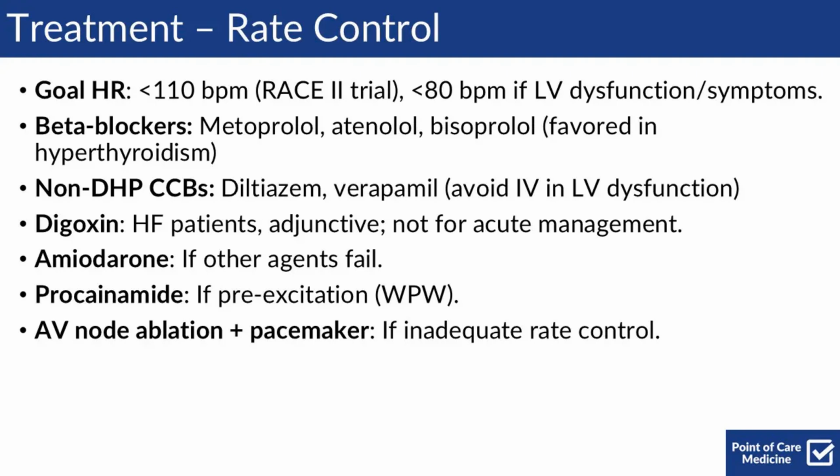Let's move on to rate control strategies. The RACE-2 trial established a goal heart rate of less than 110 beats per minute for rate control. However, in patients with left ventricular dysfunction or persistent symptoms, a heart rate of less than 80 is generally preferred.